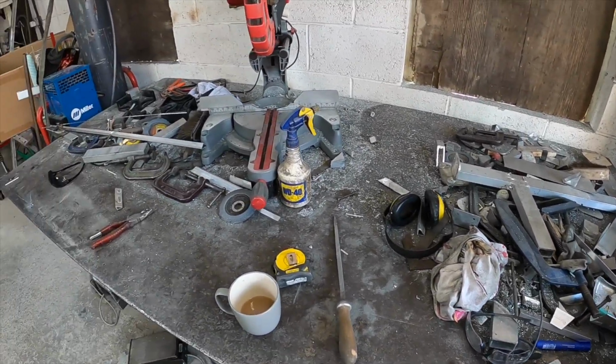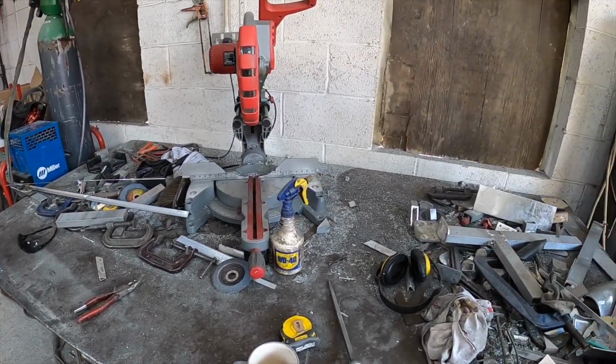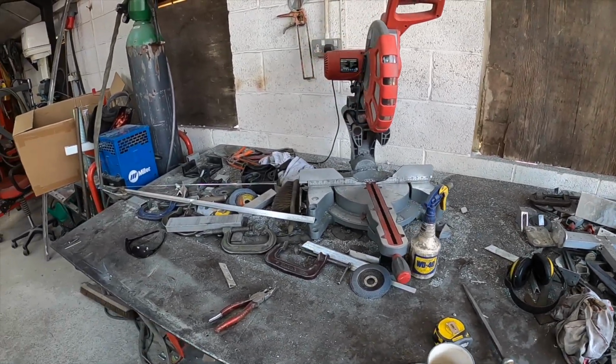Does your bench look like this? Maybe it's just my way of working, but it seems to get results, so I'm not going to change it.